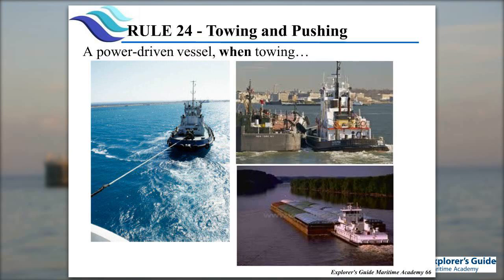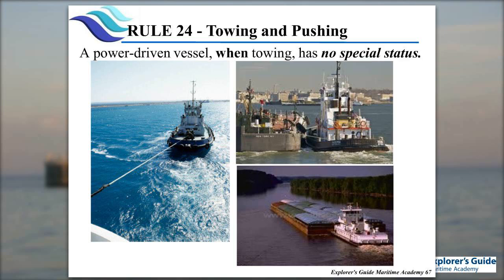Power-driven includes towing. We still want to know a lot about tugboats because they do present a danger, and with that danger, we need to know how they're towing. So we have a series of different lights to differentiate if it's a stern tow, hip, or pushing ahead. And this does differ substantially between inland and international rules. Power-driven vessels that are towing have no special status. They are still classified as a power-driven vessel. So as far as stand-on, give-way, all those, they're treated as a power-driven vessel. On the other hand, these are big boats. You don't want to get in front of them if you can avoid it.